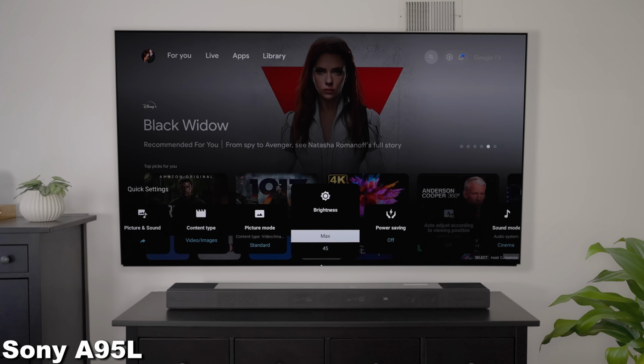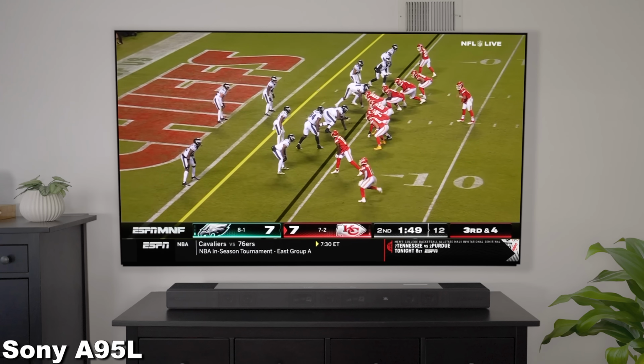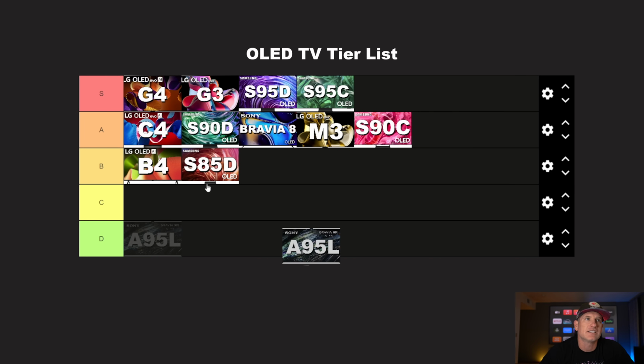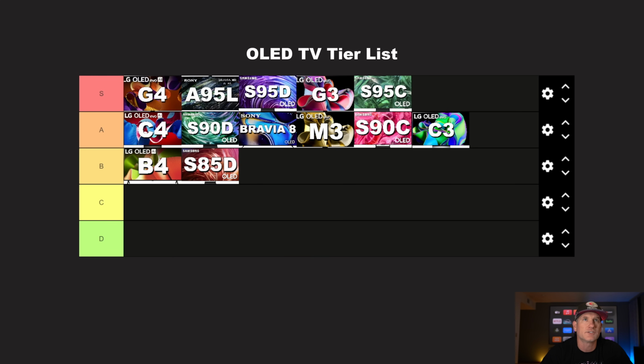Absolutely love it. Love the menu system. Love the Google TV. Love how bright it is. And the upscaling and everything is just so even. It's very crisp. So I love this TV. Very expensive TV, but there's no question that this is one of the top TVs. I'm going to put it right here for now, and I'll just let it go where it's going to go because we've got to figure out which ones are the best there. But I absolutely love the A95L.